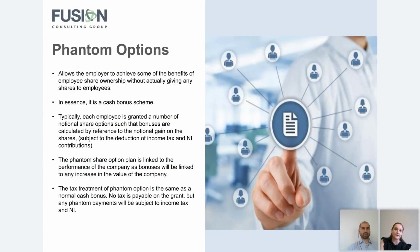Next up, we've got phantom shares. Phantom shares allow the employer to achieve some of the benefits of employee share options without actually giving any shares. In essence, it's a cash bonus. Typically, each employee is granted a number of notional share options such that bonuses are calculated by reference to the notional gain on the shares.